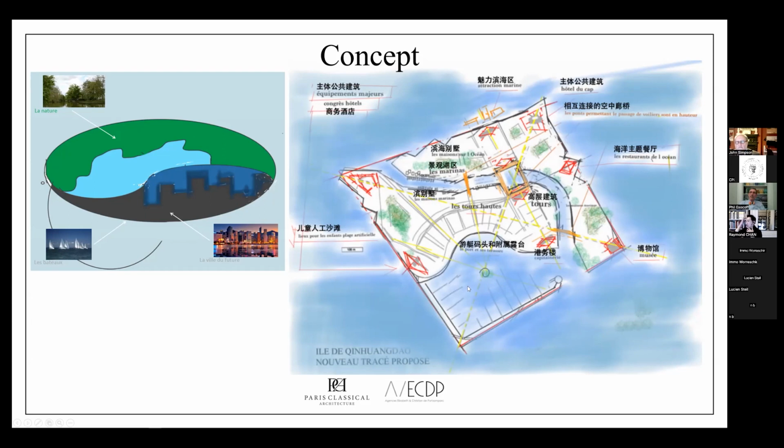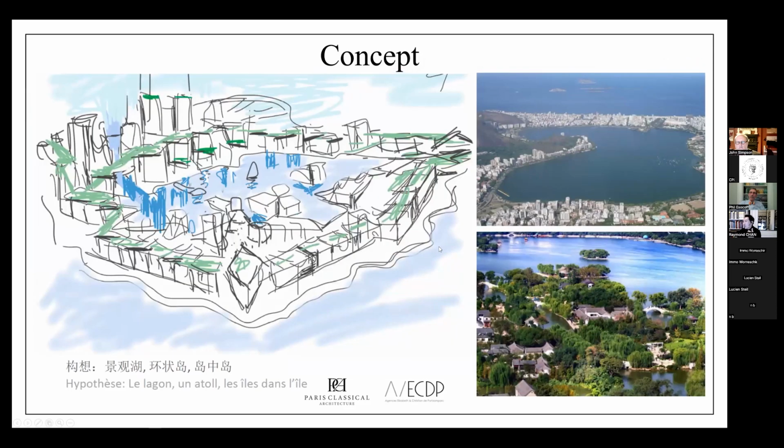This idea was not really accepted at the beginning because the client was not happy that we break the island and have water inside. However, we tried to convince him: okay, we don't cut it in two, but we can have a lake in the middle because this island is so big. From north to south is 1.4 kilometers, and from east to west is like 900 meters. So if you don't have something open and peaceful in the middle of the island, this island will look like downtown Manhattan.